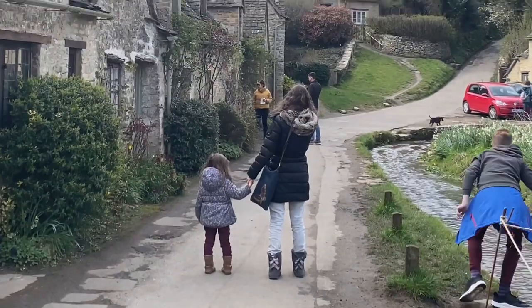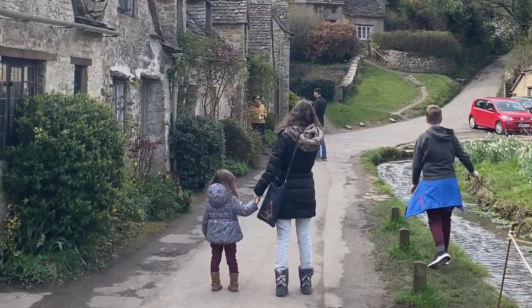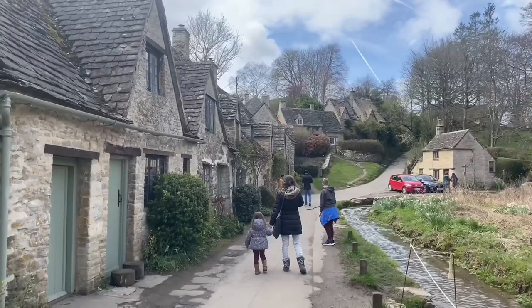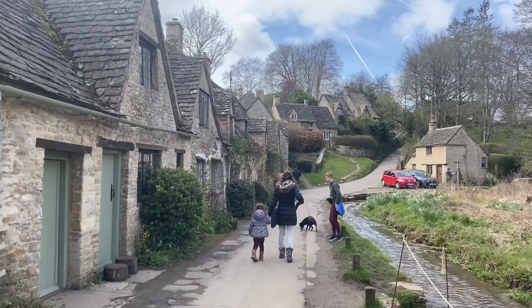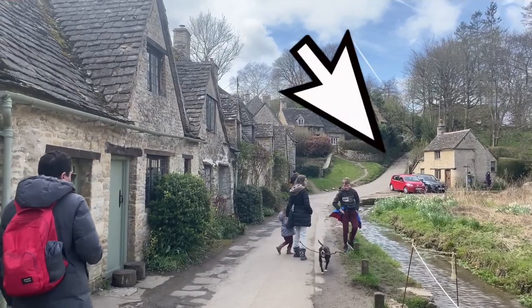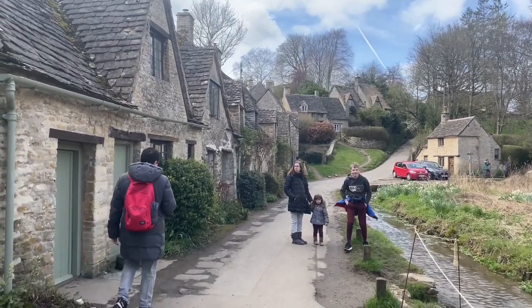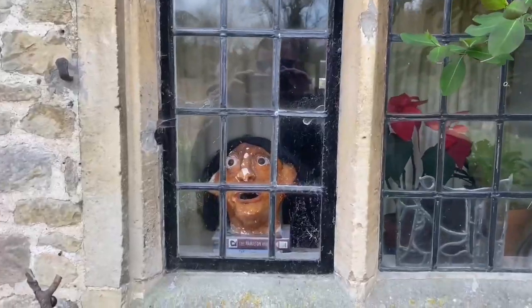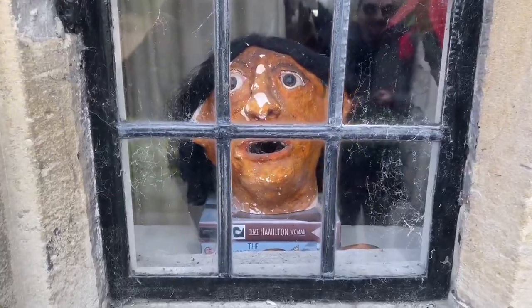In 2017, the BBC reported that an ugly car park by an elderly motorist had been vandalised, possibly by visitors who had repeatedly complained about the spoiled photographs. Well, there you go. Beyond a tourist attraction, there are tenants living in Arlington Row, and this is their home, and they will take great pleasure in reminding you of that.